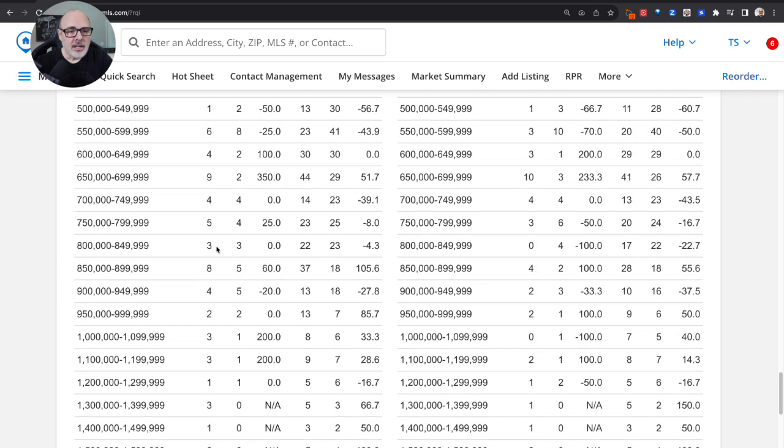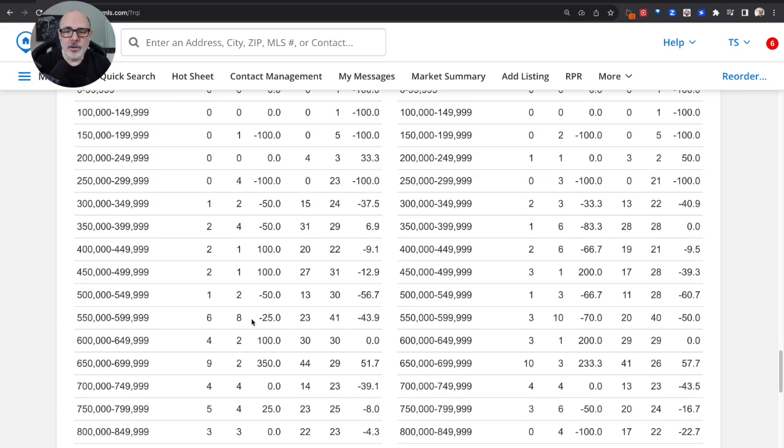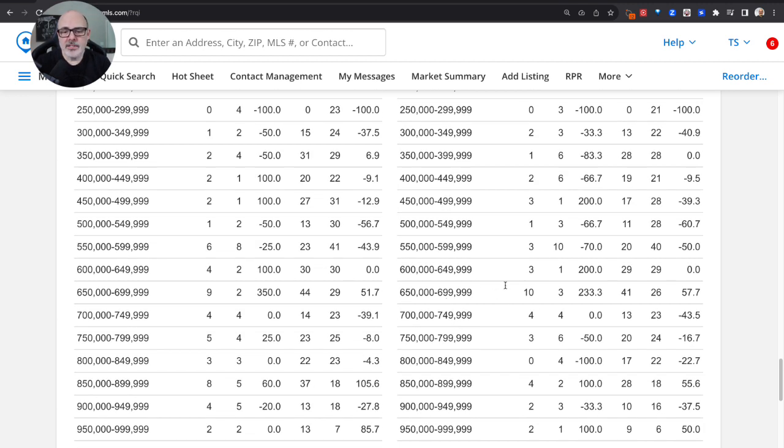So you're seeing a lot more inventory in that 650 to 700 and the 850 to 900 price range currently on the market. As far as new listings go, again, that 650 to 700 price range saw 10 new listings hit the market in July.